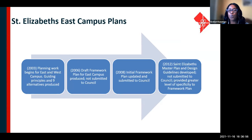There were still a lot of unknowns about the site, where particular land uses would be located, what some of the development densities, heights, things of that nature would be. So it took some time for us to, again, engage the community, engage our partners, and determine a final plan that ultimately the community had far more input into than they had originally. And then we submitted that plan to council in 2008.